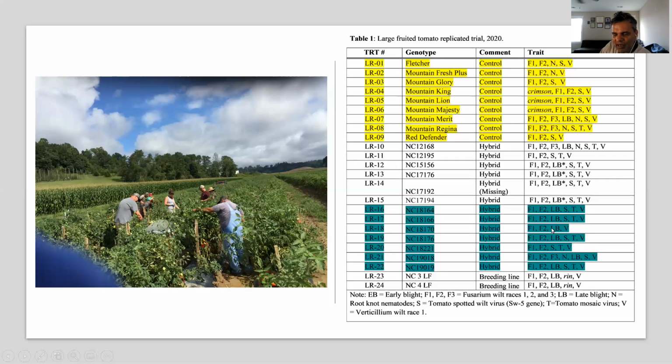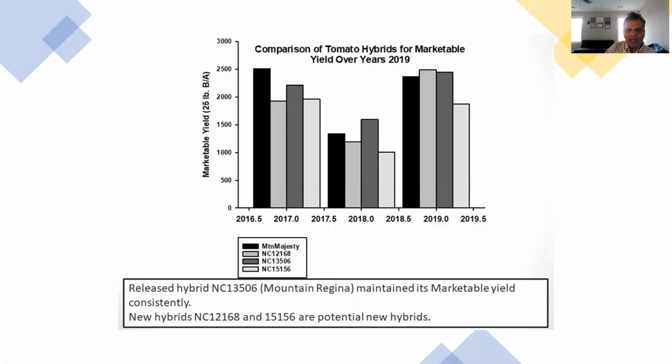Since these are new hybrids, I do not have yield data yet, but I believe that they will have good yield performance. Some of the hybrids I evaluated over multiple years to see the yield consistency. One of the hybrids I released last year is Mountain Regina. Although we have not licensed it to any seed company yet for seed production, this is one of the best hybrids for yield performance, and it is very consistent across the years for overall yield.